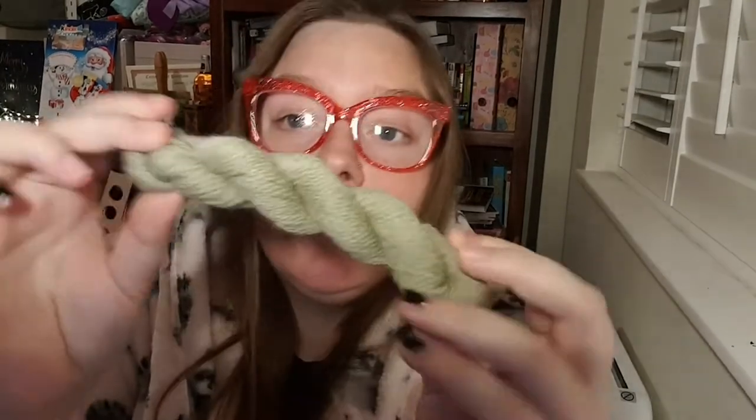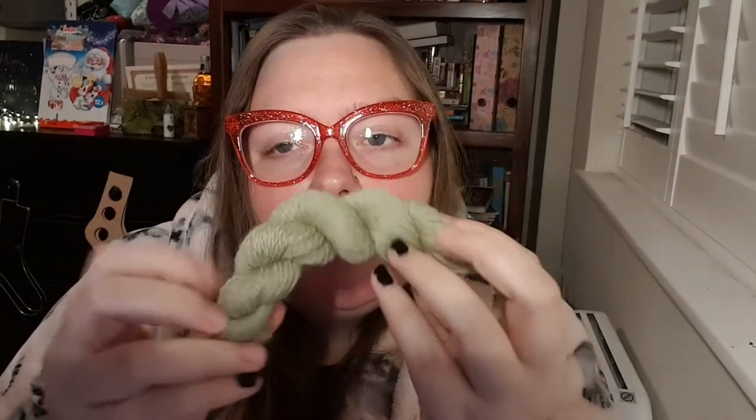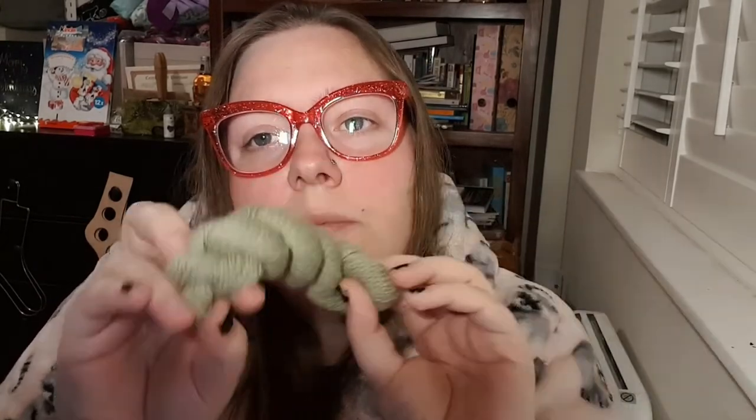Next was Dalton Borderlessers, and I really like this colour. It's sort of like a sagey green. I'd love a jumper in this colour. It's such a lovely colour, and it's like it'll carry you through from autumn to spring. Lovely.